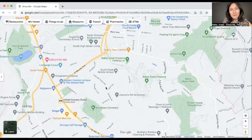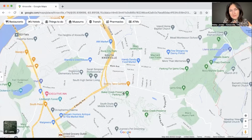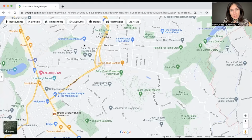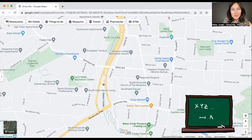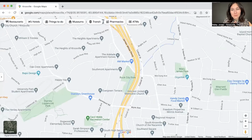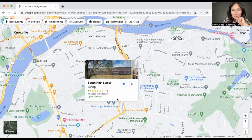And I also want to point out that near Woodlawn, going towards James White Parkway, this area, Sarah Simpson, if you're a teacher or you're going to be a teacher in Knox County, you're going to go to professional development at Sarah Simpson. I've spent many an hour of professional development, not only going there, but teaching at them. So that's Sarah Simpson, but that's a side note.